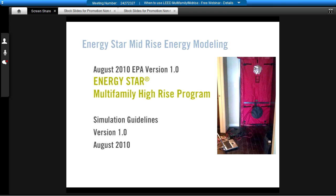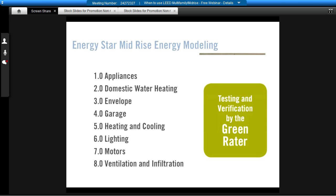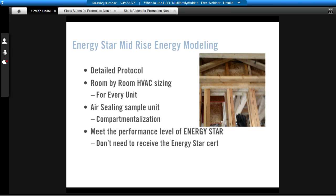And again, the simulation guidelines that LEED refers to are developed by the EPA through their Energy Star multifamily high-rise program. So there's a set of simulation guidelines that you can see out there that address specific items within the residential units. So the Green Rater is responsible for doing that, as well as doing the testing and verification for those systems as well.